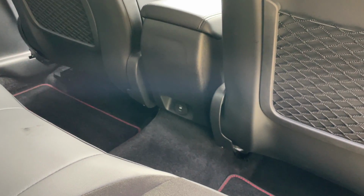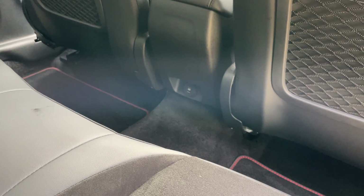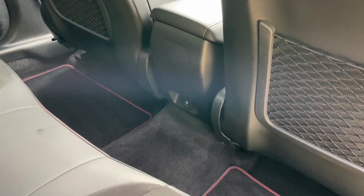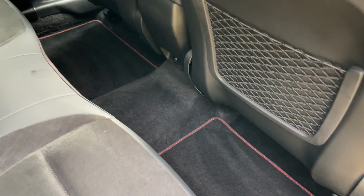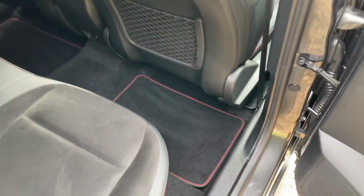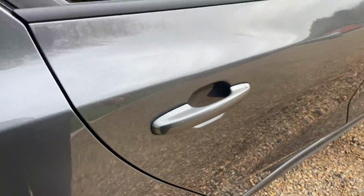passengers' phones have died, down there are 2 USB-C charging ports. They deliver 5 amps of charging. They'll charge your phone nice and quickly. And also on the floor there, fitted mats. Again, the ST mats all ready to go. One less thing for you to worry about after purchasing the vehicle.